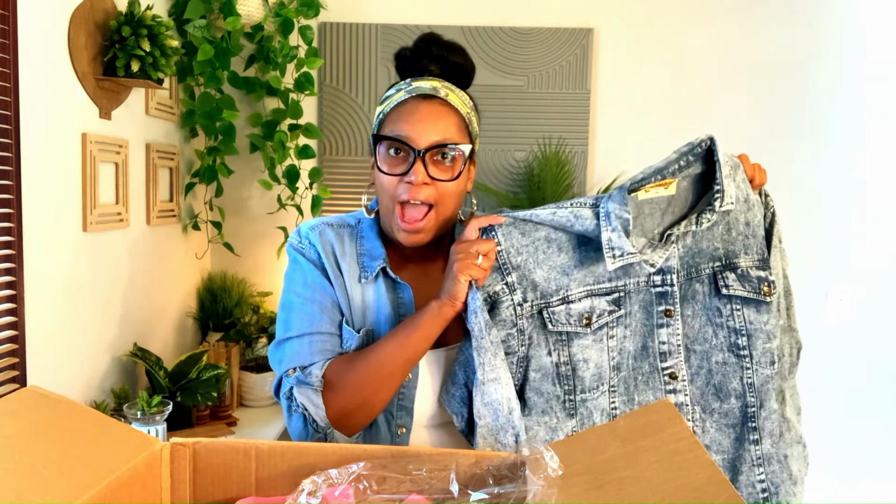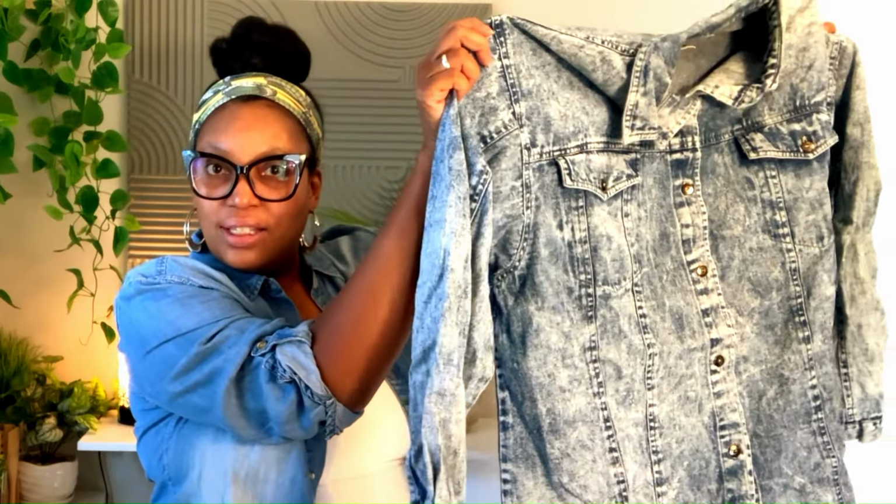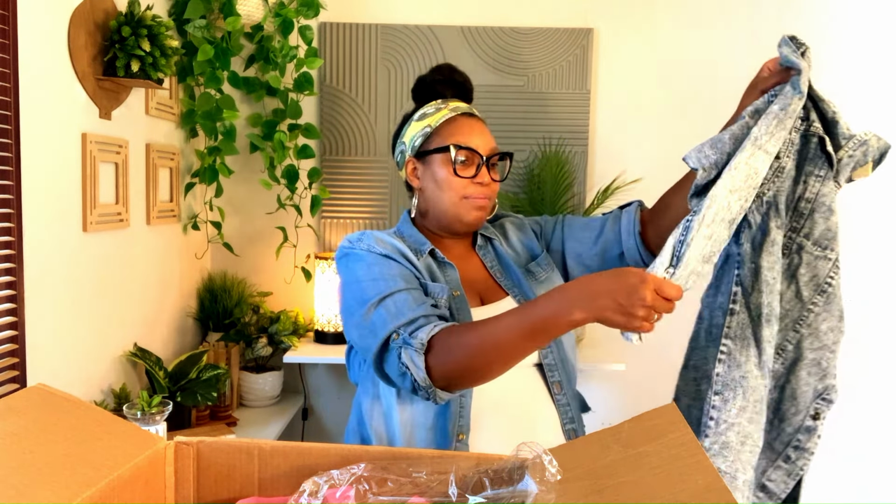I love a denim shirt. I love a denim shirt. This is like old school acid washed denim. Look at this, you guys. Look at this detail on the bottom. Look at that detail. That kind of split piece there gives it a little bit more extra something.